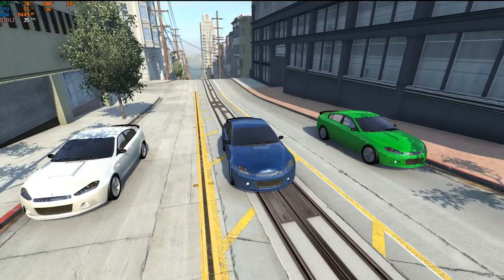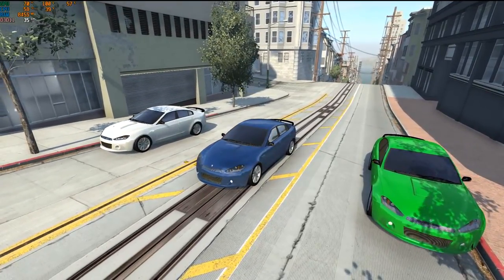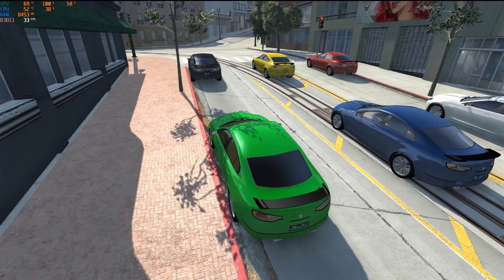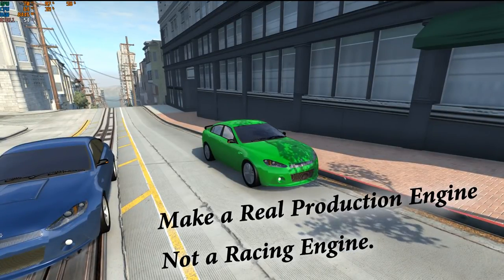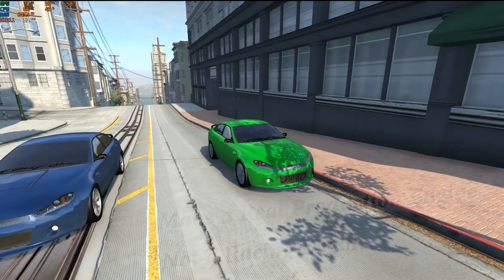Now, we have talked about the body and the fixtures, and the next important rule is the production year, 2019. That's the production year in the Automation game. Now, the next rule is the engine: realistic engines. You have to make a replica of a real production engine from real life. No racing engines, only production engines, engines that came out of the factory.